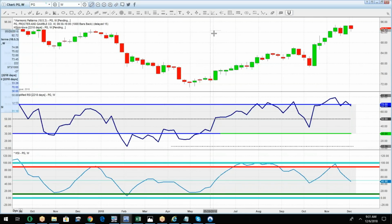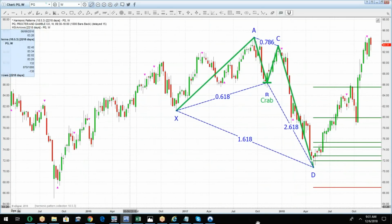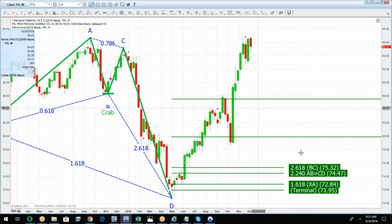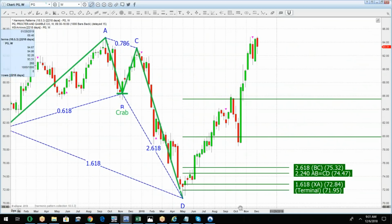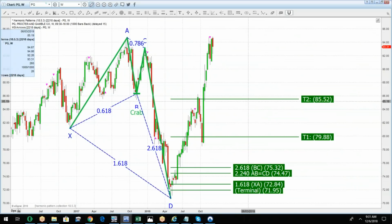Herbalife was like a huge, amazing crab pattern on the monthly. Here you go. All right, folks. Well, we know that it works in stocks too, even in long term. So if you want to manage your portfolio based on harmonic patterns, go with stuff like this. Crab patterns on the weekly. And probably one of your favorite shorts so far, the bat and crab playing out together.